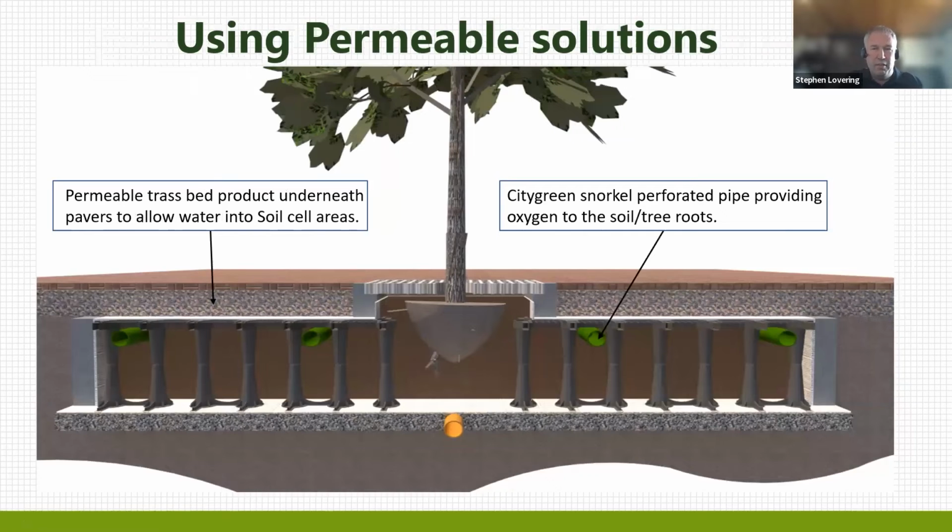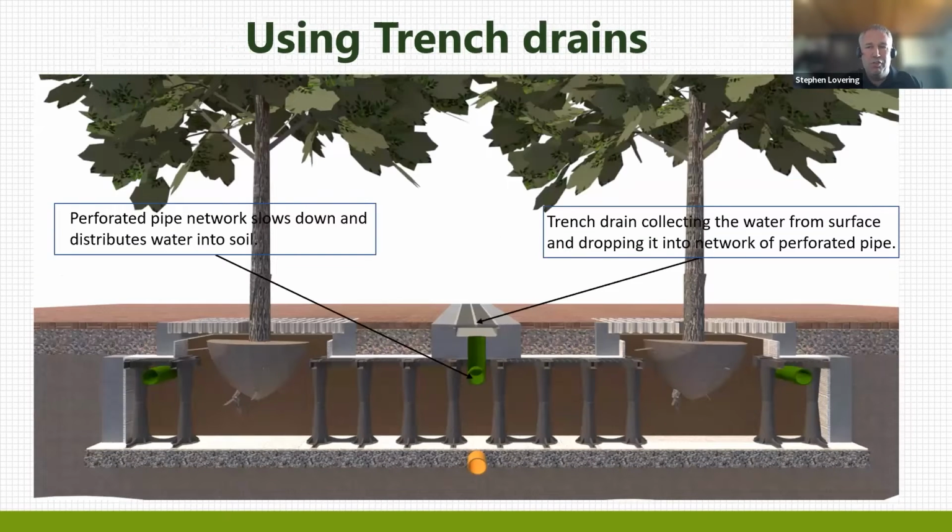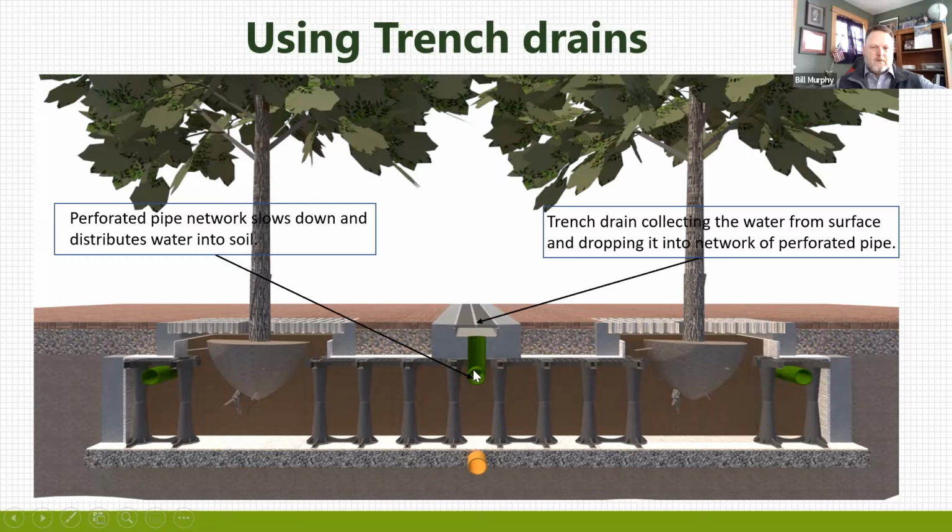The third way is by using permeable solutions, so permeable pavers, permeable grouts. That water can then just drain straight through from the surface into the soil underneath. And again, those tree roots can just take that up now and use it for its growth. And then we also use trench drains as well, which of course are commonplace now. Maybe the difference here is that we do connect these trench drains to this perforated pipe, which again goes in a network or a figure of eight throughout. We could include those systems with the Stratavault soil cell system.